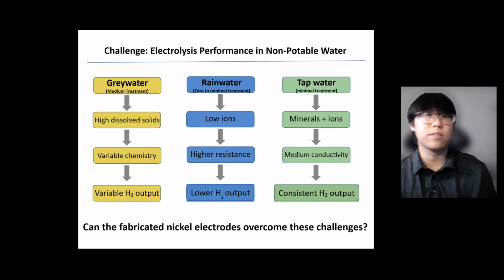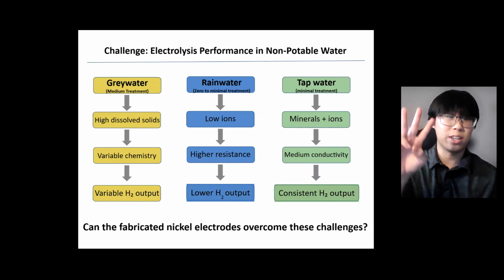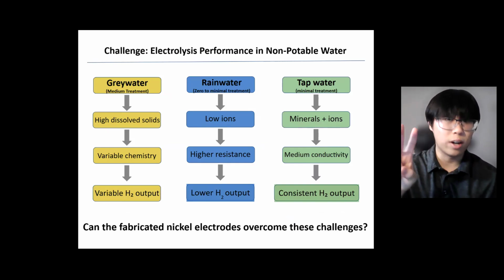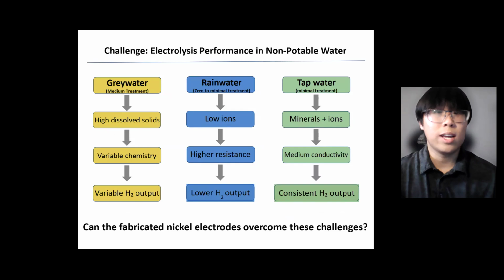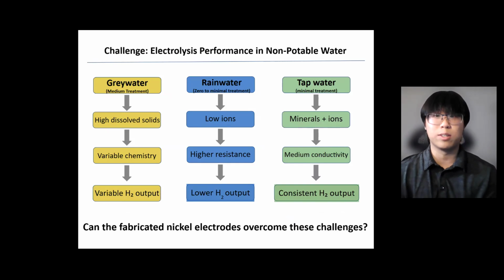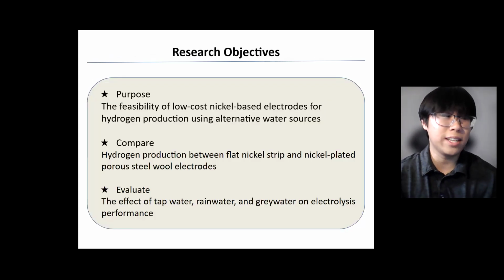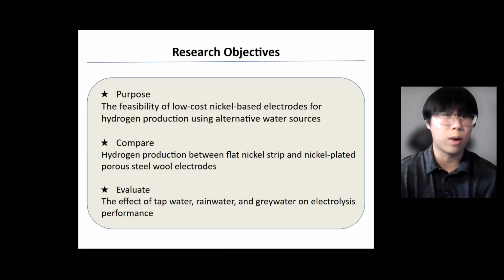So my challenge is to evaluate the electrolysis performance in non-potable water through three things: gray water, rainwater, and tap water. Gray water is the byproduct of washing, rainwater is naturally occurring within our atmosphere, and tap water is the recycled municipal system. The purpose of this is to see the feasibility of low-cost nickel-based electrodes for hydrogen production using alternative water sources.